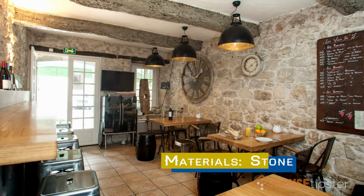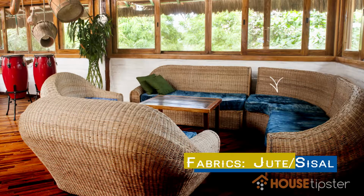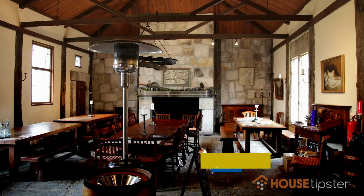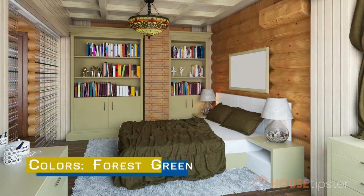of rustic inspiration. When using fabrics, keep it simple. Linen, jute, sisal, and animal hide provide an attractive, natural appeal. Metals with matte finishes like bronze, pewter, copper, or iron can also be used in light fixtures, knickknacks, and shelving. Warm colors and symmetrical patterns will keep your design cozy and relaxing.